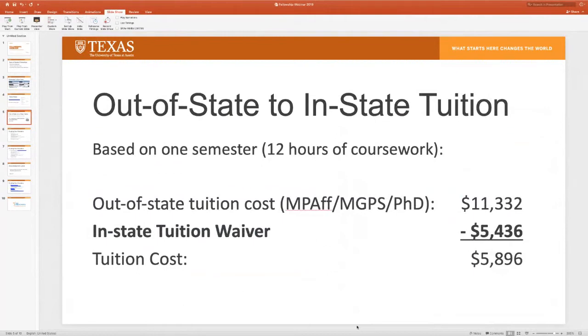This slide shows you what will happen if you receive one of these waivers. So based on 12 hours worth of coursework, which would normally cost $11,332, you would receive an in-state tuition waiver, which would reduce the cost to resident tuition. That's $5,896 at the current rates. Next slide, please.